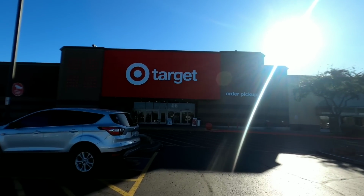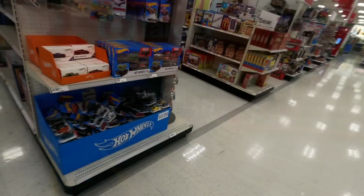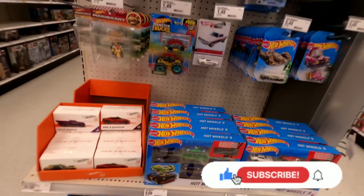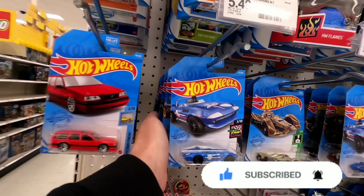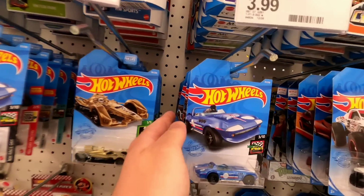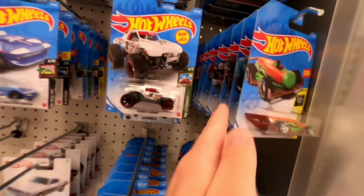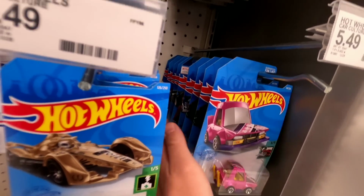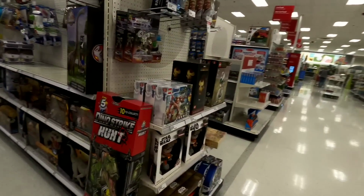Morning everybody, let's take a look inside this Target, see if we find any sign of E-case or anything good. Let's check it out. Alright, well, looks like we might have a little work to do. Speed tail. Rods. Let's look over in the aisle real quick. Wrong one.